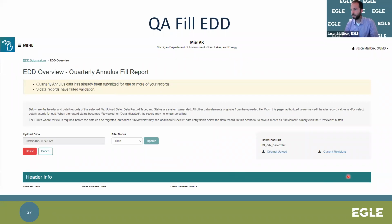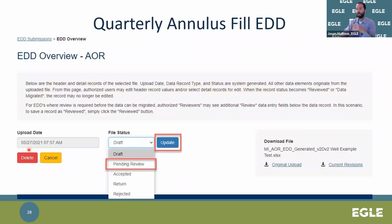But if I wanted to do something, I could go down here and edit it if it said, hey, you left a field blank. You forgot to fill in what the actual value was for quarterly annulus fill. You can fill it in down there, or if you don't want to do that, you can scrap this and start again, fix it on your spreadsheet and re-upload until it validates. If you fixed it or it came out as a valid file, you hit that edit button, you drop this down from draft to pending review, and you hit update.